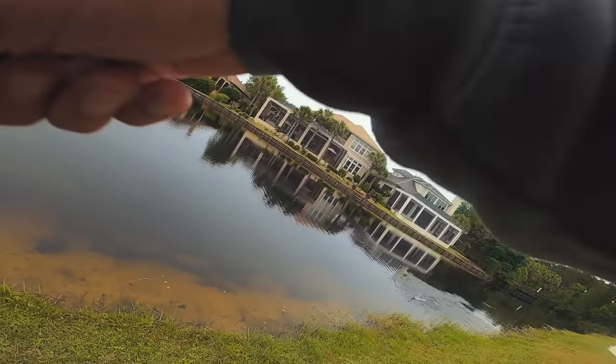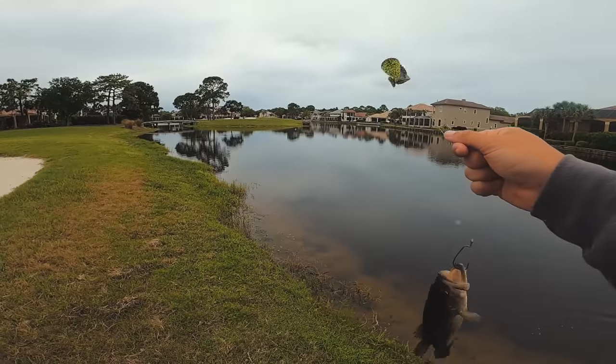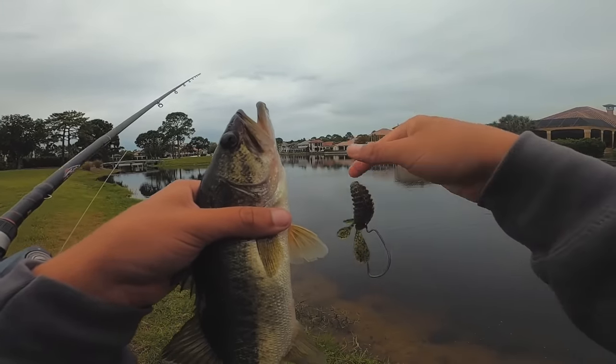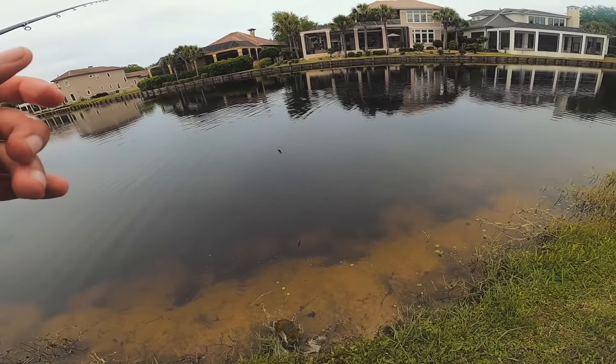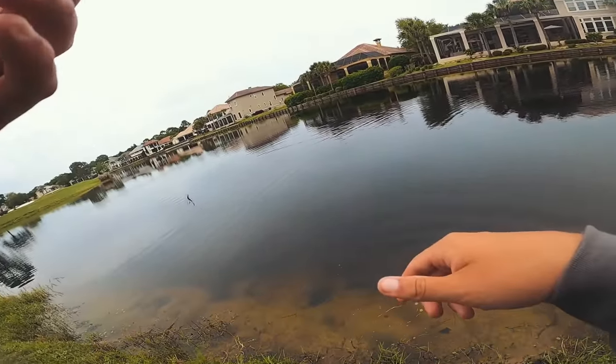Oh, I got one finally on the Gambler. Let's go. What's up, little dude? Finally, I missed like four fish on this bait and I finally caught one. Oh. Well, there he goes.